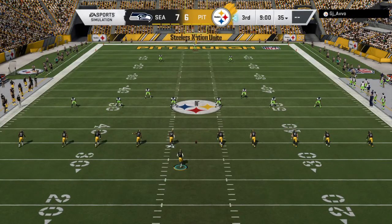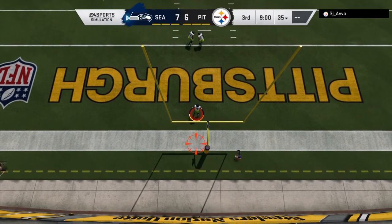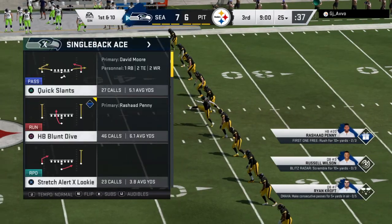The Seahawks with the advantage, and they get the football first as the second half is underway. And they will not get a chance to return this one as it's through the end zone for a touchback.